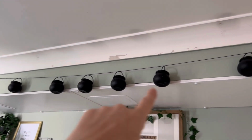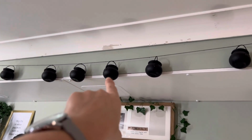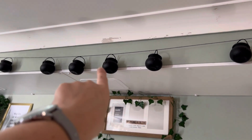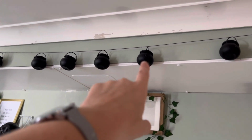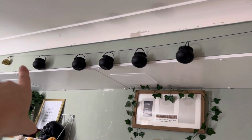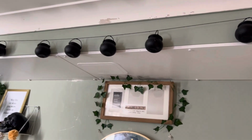I didn't have enough of these to add more, but I've just got some black wool and added some cauldrons. These are from Asda. It might have been £3 for the bag, I can't remember. If I find time, I want to be a bit more creative and have something coming out of them, but yeah.